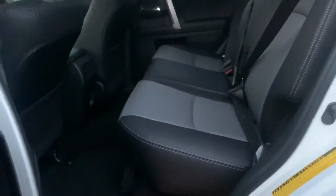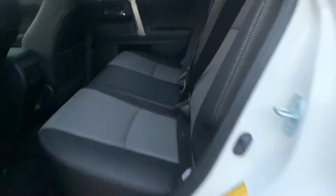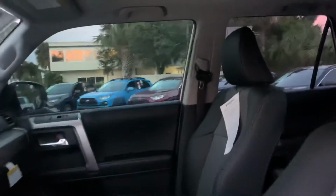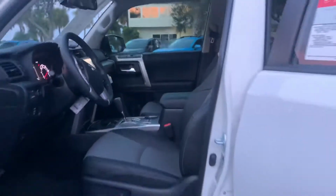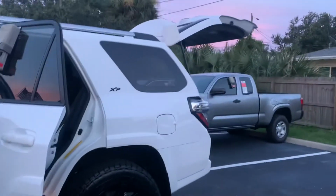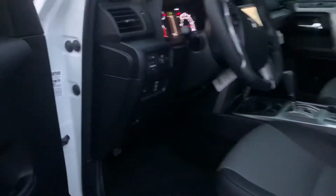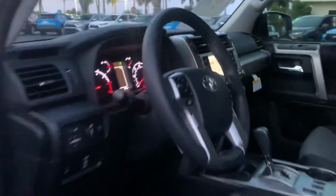60-40 split seats. And this one is the premium model, the SR5 premium, because it has that Softex leather interior. You also get the heated seats here in the front, the power sliding moonroof, and my favorite part of the 4Runner, which is the very back window that goes all the way down. This particular one also has the push button start, so it's keyless entry, push button start. It also has the navigation system, which is actually really, really bright right now, and all the safety features.